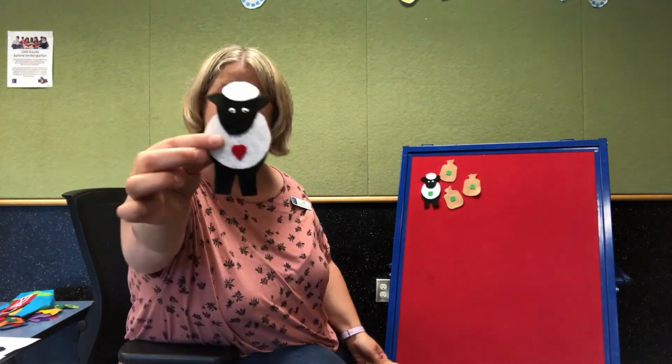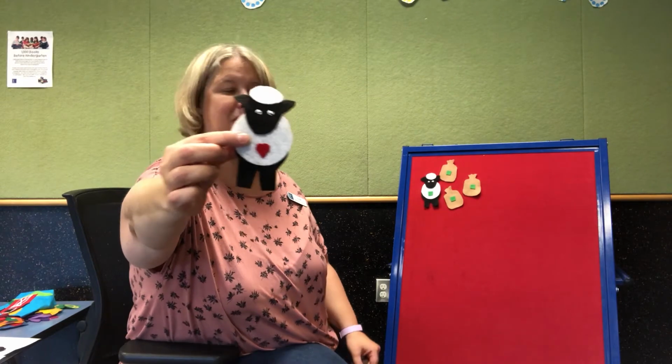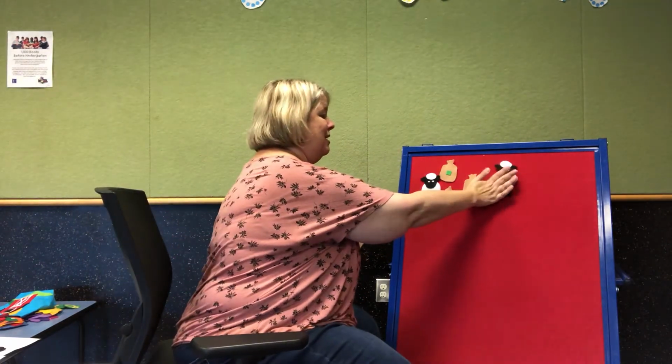the lane. Oh, my next sheep has a different shape. Can you guess the shape? You're right, it's a heart.